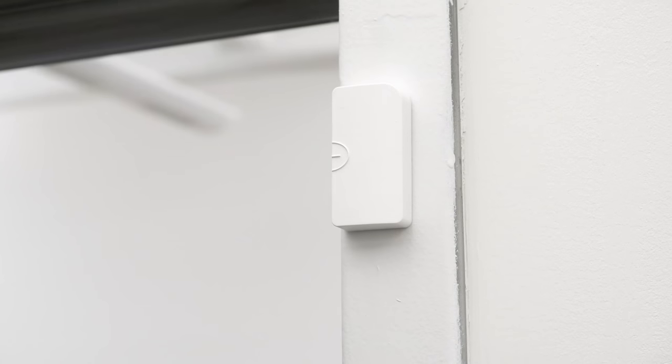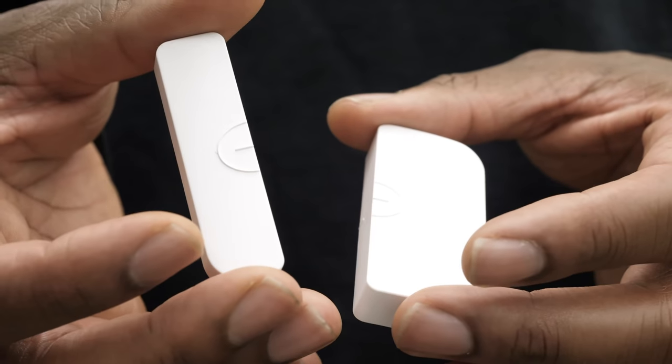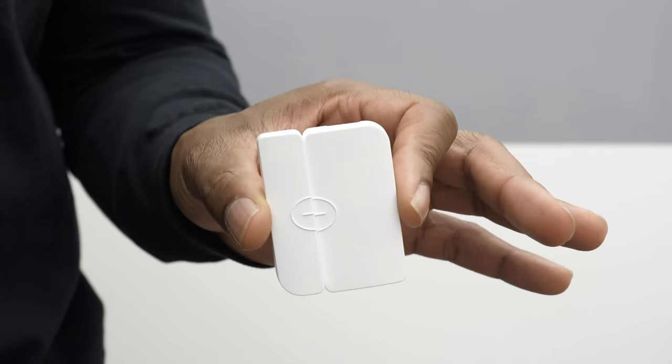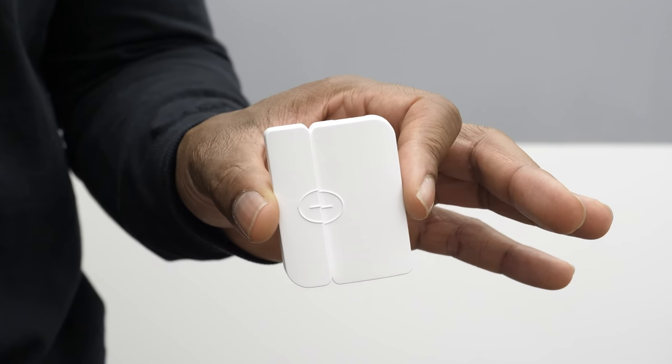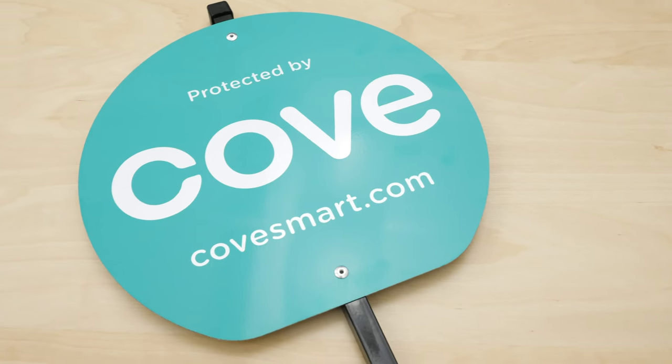So now I know that my door one is open. Cove does give you the ability to set names for the various entry sensors, and that's just a really useful thing to have. Now, in terms of aesthetics, these are pretty typical. I will say what distinguishes these, I don't know what you would call that, like an arc with a little line in the middle, almost like a bullseye when you put them both together, and they are white, so they blend in seamlessly to your door, and they just work really well. So those are the entry sensors on the Cove Home Security System.